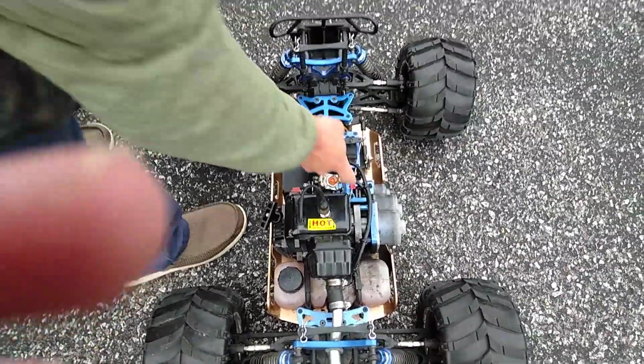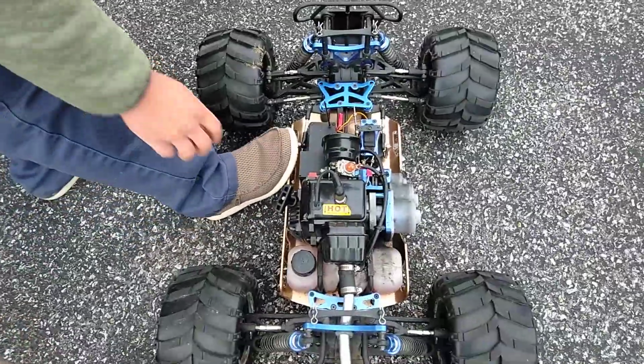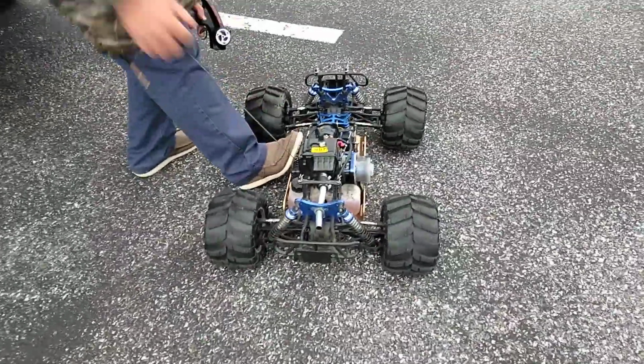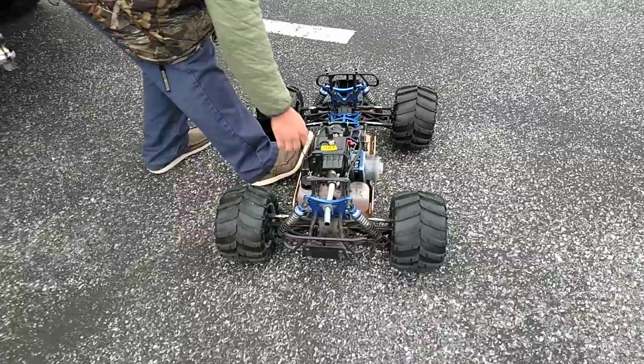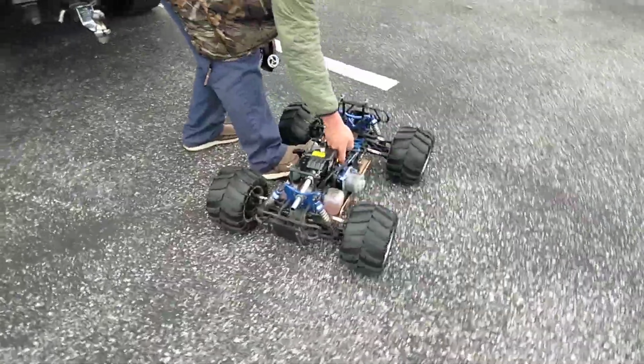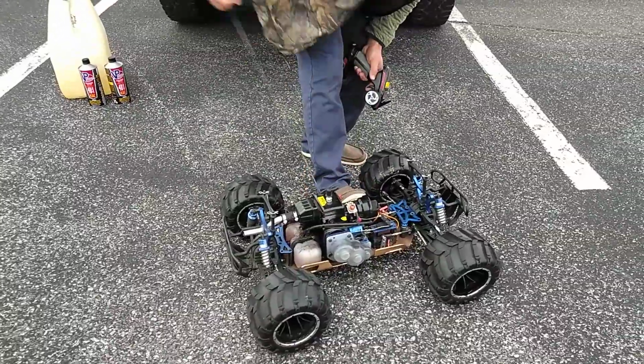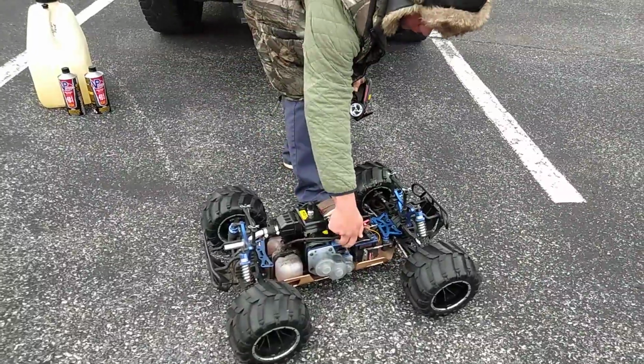Okay, so we've already run it today, so we're going to try to start it with no choke. See, it worked. Oh, there's an exhaust pipe. So what if out of the exhaust pipe, it ends up fire? Fire would come out. Here we go.